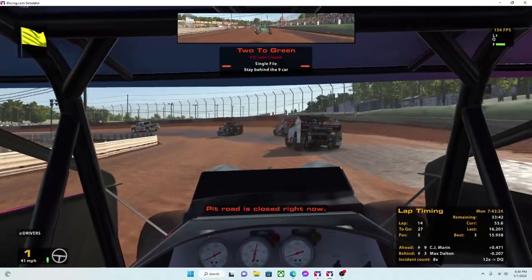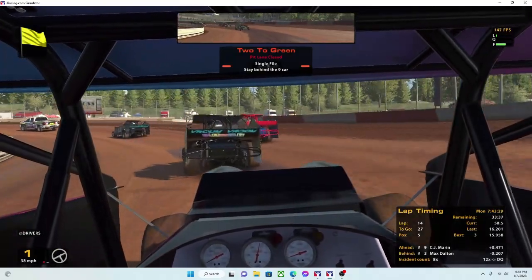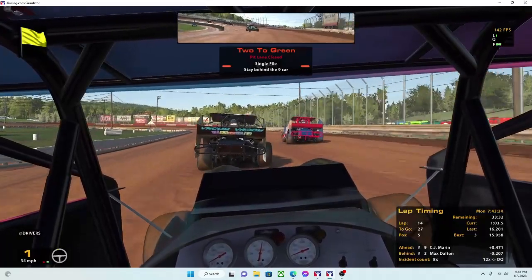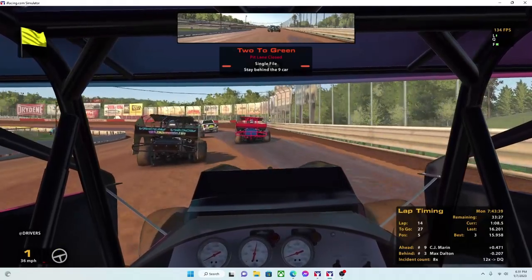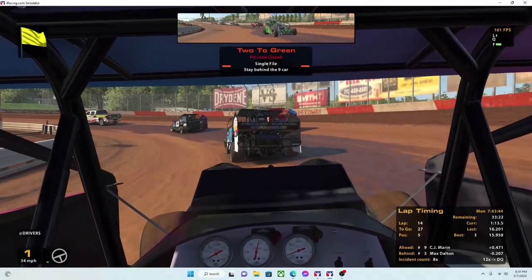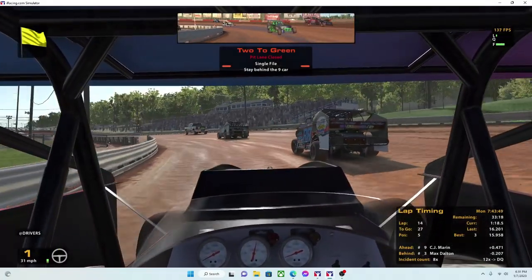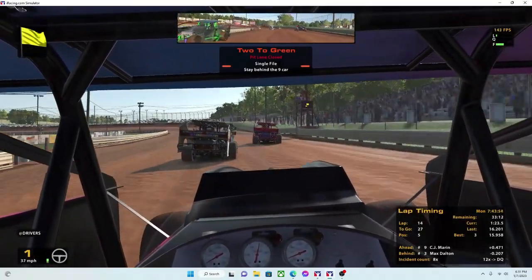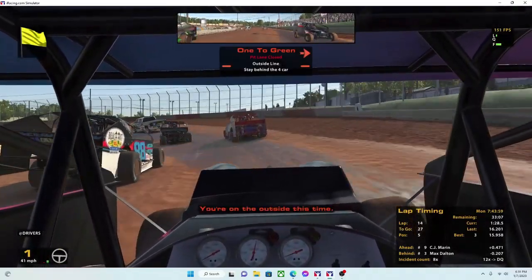Pit road is closed right now. We still have 27 laps to go. We cannot keep anything clean in here. Seems like everyone's having troubles. Looks like I'm going to be starting fifth. One to go. Next time by, you're on the outside this time. I'm on the outside. I'm okay.